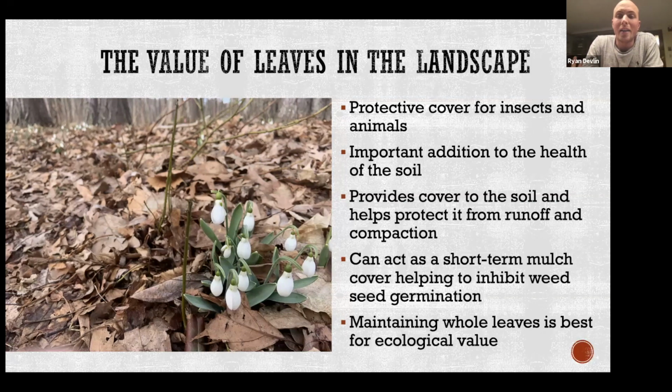Leaves also provide an amazing and necessary source of organic matter, and just an overall great addition to the health of the soil. They provide a wonderful layer of carbon-rich soil over time as they break down. In addition, when leaves are on top of the soil, they protect the soil from compaction, especially in urban landscapes with people walking around, as well as runoff. They help slow the flow of water over top of the soil, and that helps to reduce erosion in soils.